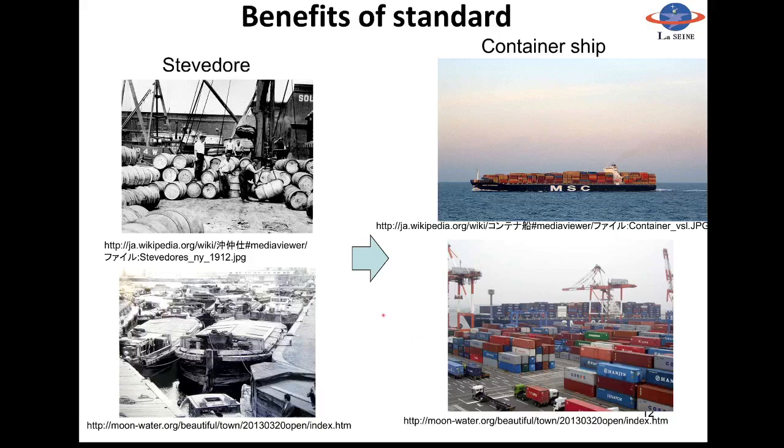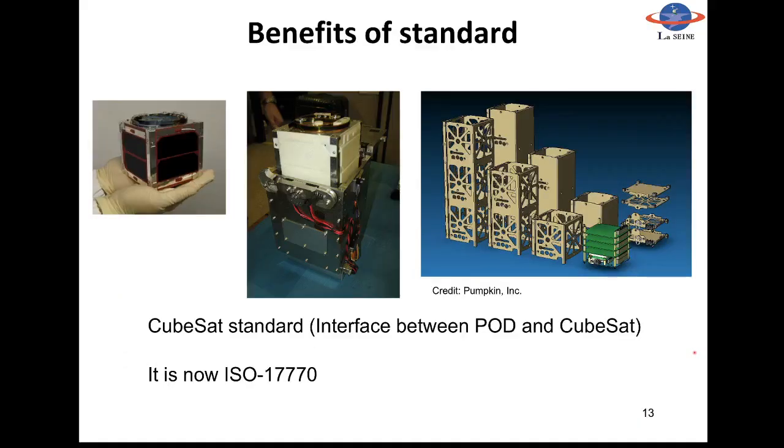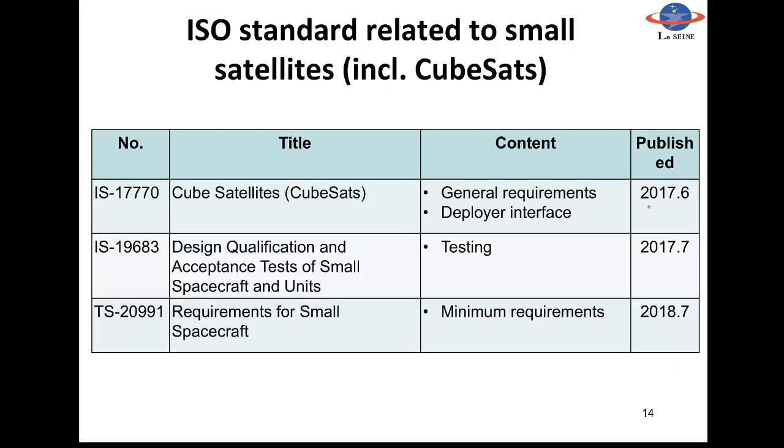This is one example showing the benefits of a standard. Before the ship cargo container was standardized, the work at ports was really a mess and very, very labor intensive. Nowadays, you don't see people at the container ports, revolutionizing the cargo transport by ships. Another example is, as you know, the CubeSat standard. It is basically the interface standard between the satellite and POD. It is now an international standard with a number of 17770. There are already some ISO standards related to small satellites, which include CubeSat.